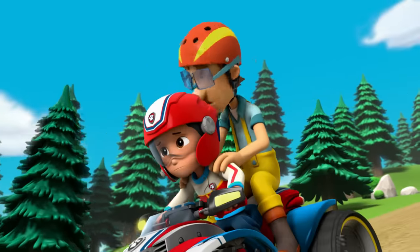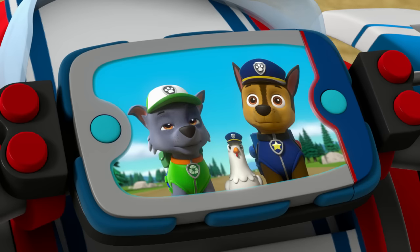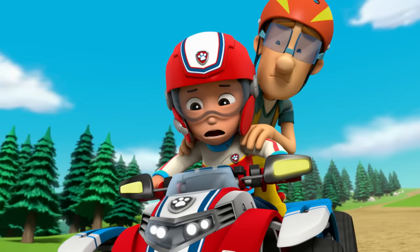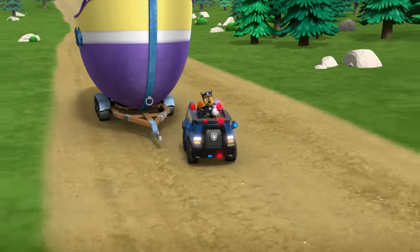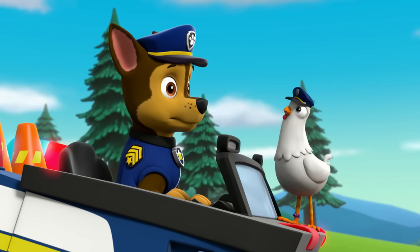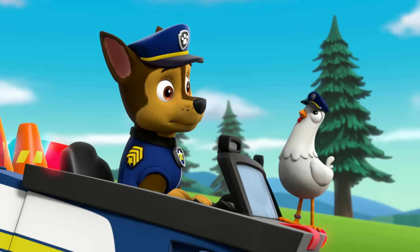If that trailer gets trashed, the Flounder will be flotsam! Pups, the trailer's come loose and the Flounder's rolling downhill straight towards you! Quick! We've got to stop it! Great! We're ahead of the trailer! When I say now, start to slow down! Now!